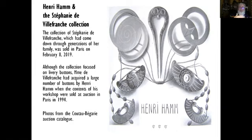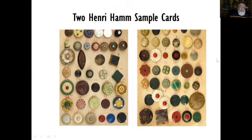So there are some things, and all of these photos are from the auction catalog, from the Couteau Bégari auction house in Paris, which does a lot of work with fashion and fashion accessories. These photos are courtesy of them from their auction catalog. And it was really things that we don't see so much, so I really did want to share those with you, just as an example of why I get so excited about Henri Hamm.